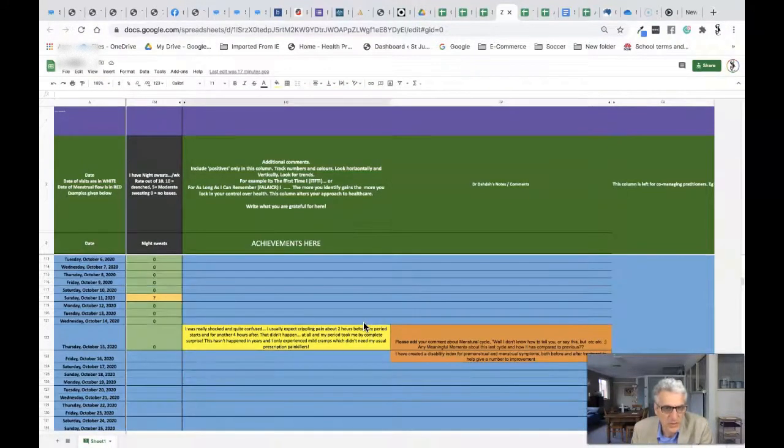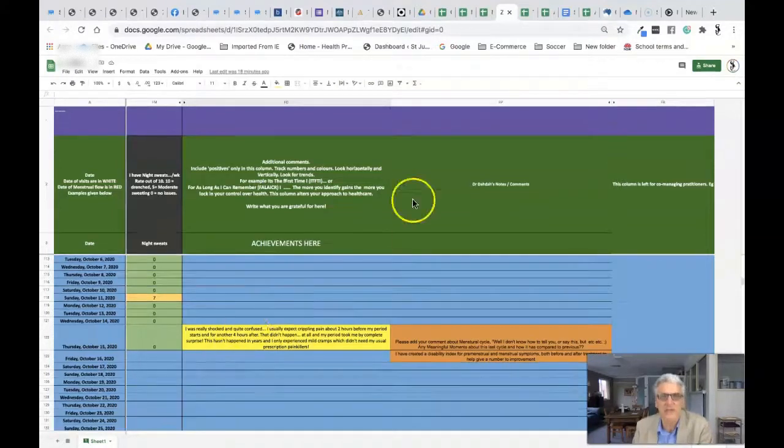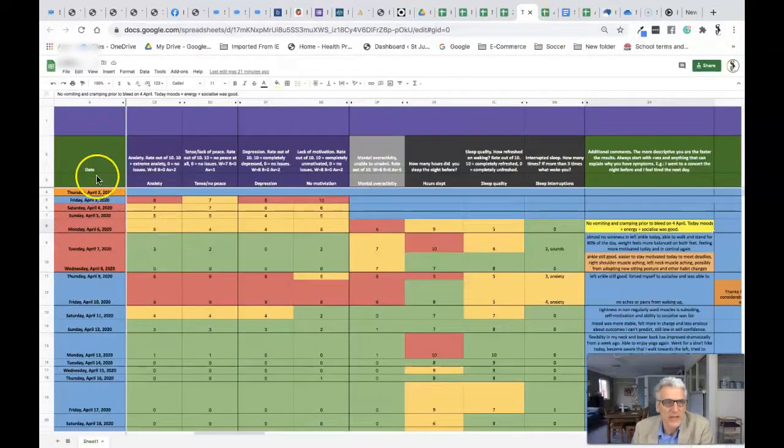I'm really shocked, quite confused. I usually expect crippling pain about 2 hours before my period starts and for another 4 hours after. This didn't happen at all, and my period took me by complete surprise. This hasn't happened in years, and I only experience mild cramps which don't need my usual prescription painkillers. Good for you. All right, next one in here.